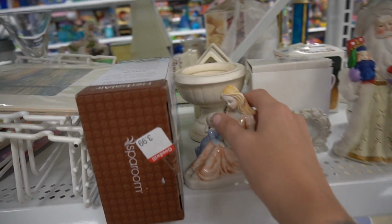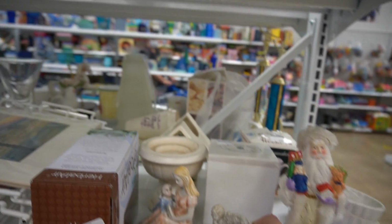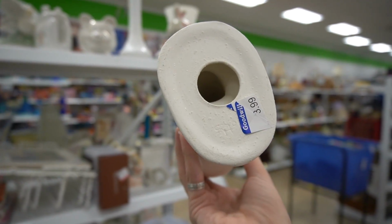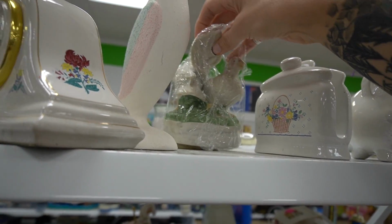I liked the looks of that figurine. It looked like it had some quality about it. That was interesting. A little cherub playing a saxophone. I don't know. This was interesting. Probably 1980s, I was thinking. I just could see that neck breaking in shipping, and so I decided to leave that.